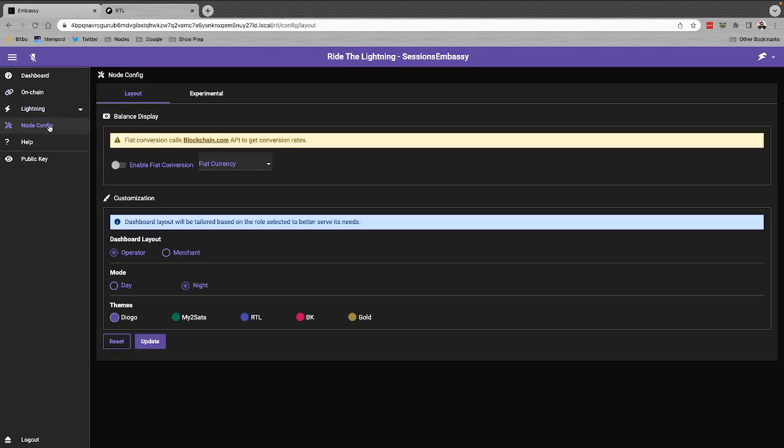And then we have our node config here. You can do things like, well, do I want to be able to see the fiat conversion, like the dollars that the Bitcoin is worth, or do I just want to be dealing with sats? And then you can also set colors and all that kind of stuff. So pretty basic stuff here. And then you can also see your public key. This information is used for people to connect to your node and open a channel with you.